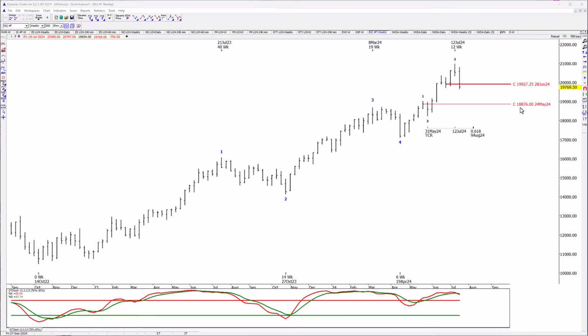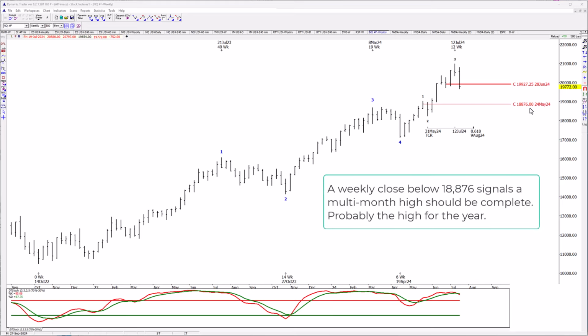in that if the trend is still bullish, and this is just a minor correction that's going to be made over the next 2 to 3 weeks or so, the Nasdaq should not make a weekly close below the May 24th close. If it does, that indicates that this is a much higher time frame top, something that's going to last more than just a few weeks. So that's an important thing to keep in mind in the weeks ahead.